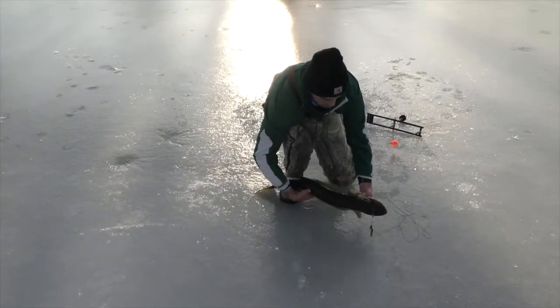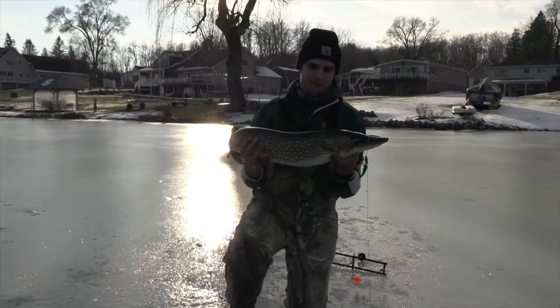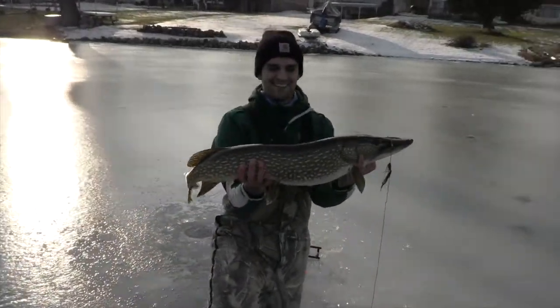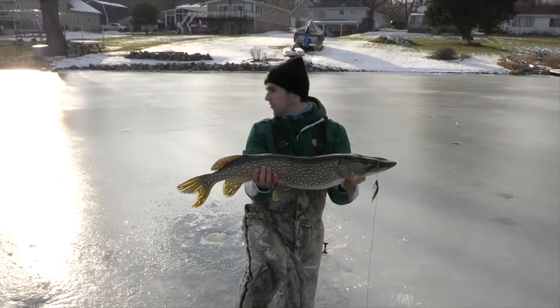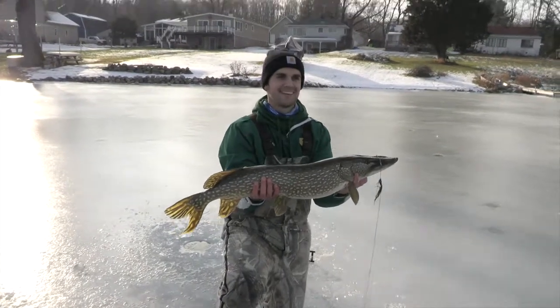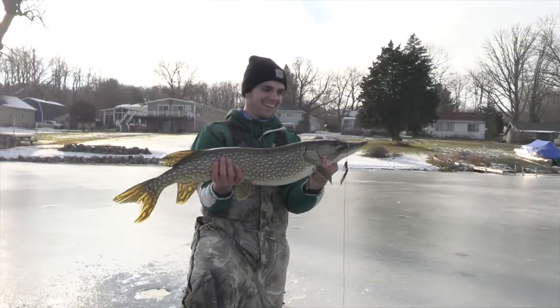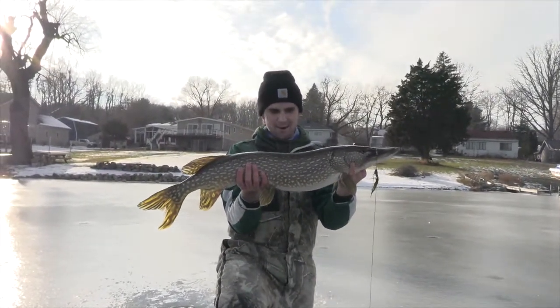Can't even pick him up. Oh. That is a toad. Let's go. Look at the belly on that thing. That's a toad. Didn't even go off at first. Oh my god, let's go. Yes, sir. First time ice fishing. Yeah. First pike, obviously, through the ice.